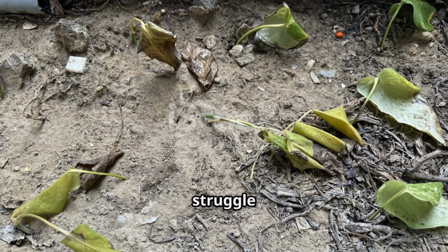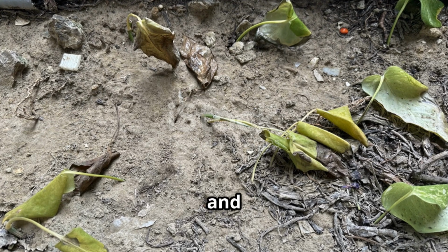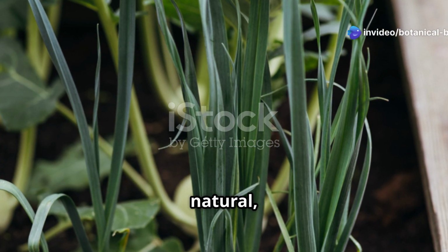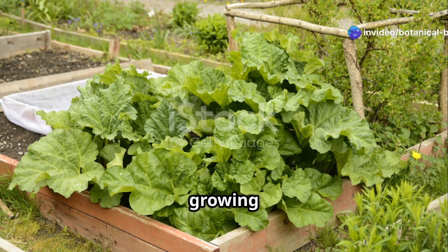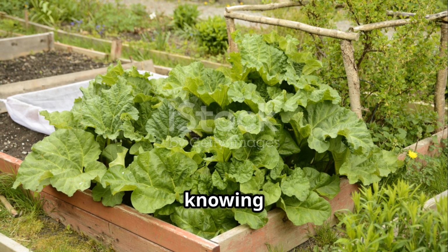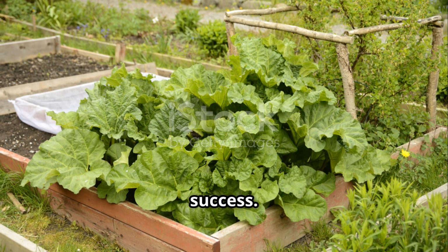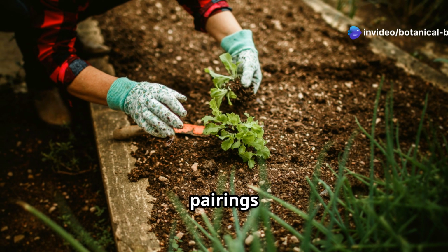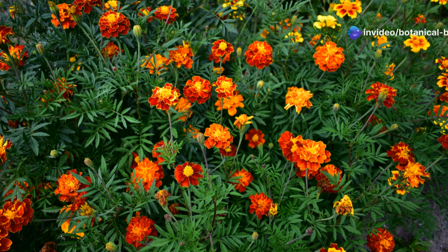Many beginner gardeners struggle with common issues like poor yields, insect infestations, and soil depletion. The good news is that companion planting provides a natural, time-tested solution to these problems. Whether you're growing vegetables, flowers, or herbs, knowing which plants grow best together can dramatically improve your garden's success. Let's dive into the essential principles and best plant pairings to help you create a flourishing, self-sustaining garden.